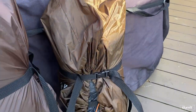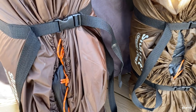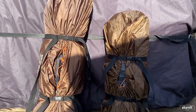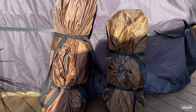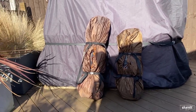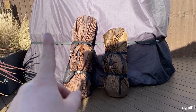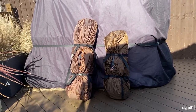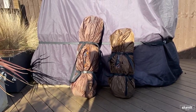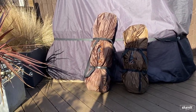Pack down, it's not too similar in width. So what I'll do is I'll put them both on the bike so you can see how far they stick out from the side. Now the SLUMIT Grizzly 4 doesn't even come past the panniers. So where people say it's the pack down size, my opinion, that pack size don't mean anything. If I'm camping, I'm not carrying a pillion on the bike.